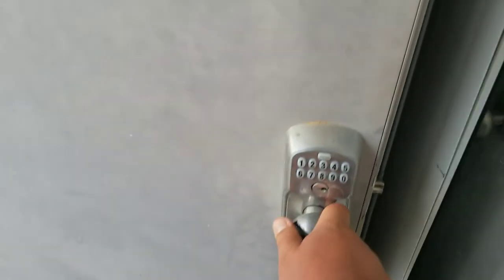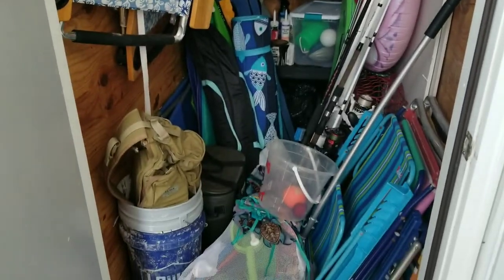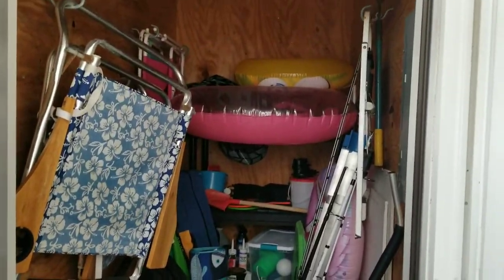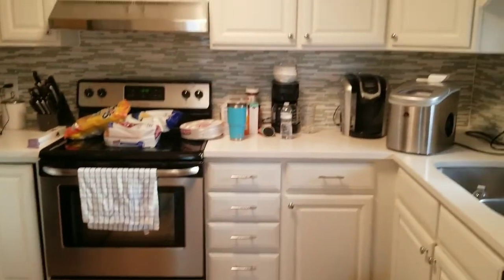You get a little locker here, a little rod locker. And got some rods in there, got some beach gear and stuff like that. So this is your little locker that you get, put all your stuff, your beach stuff, and welcome to the humble abode. And you got the kitchen right here.